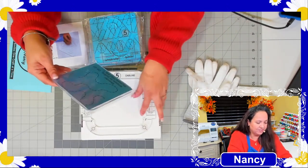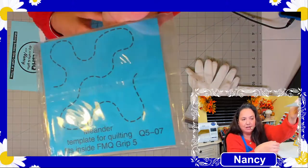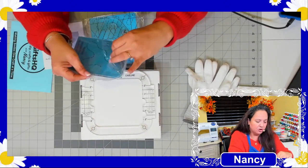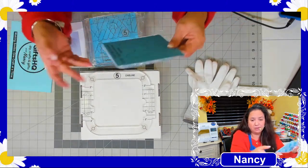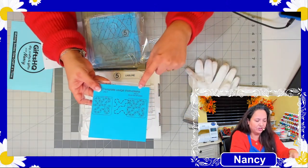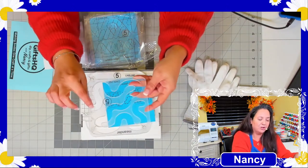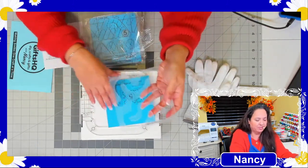This specific template is called the Meander, and it gives you a nice little design showing what it looks like once you've quilted it out. They also give you some ideas as well, because you don't necessarily have to do it the way they're showing you. You can be as creative as you want to be and do what you want with them. And they have some template usage instructions, so it'll tell you where you should start, and then as you go through your sewing machine, you'll notice some of the templates will have an opening where you can then just flip it over and move it. But what I wanted to show you is this.